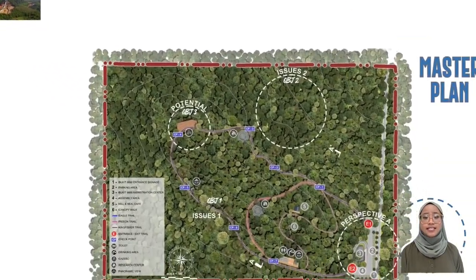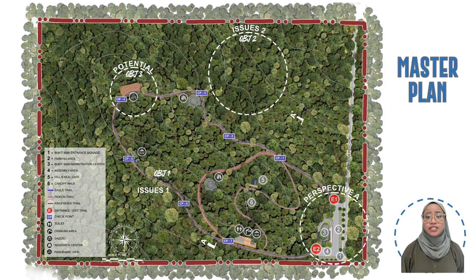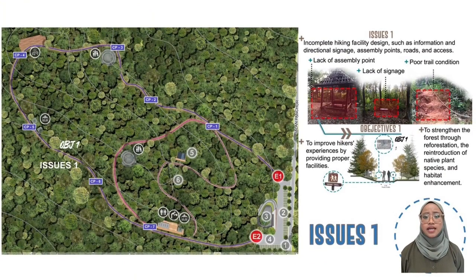As you can see, this is my master plan. I focus on two major issues and one potential. My first issue is incomplete hiking facilities design, such as information boards and directional signage, assembly points, roads, and access. The objective for this issue is to improve hikers' experience by providing proper facilities.